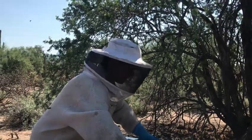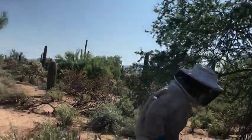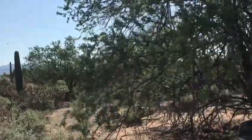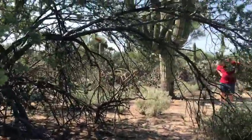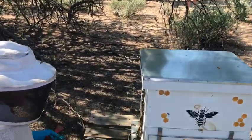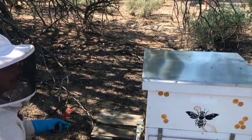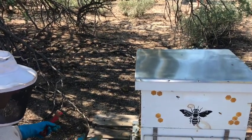So there's no dripping, so that we can kind of get an idea of whether it's a continuous problem, or if some workers just accidentally ran into something that wasn't good for them. Like I said, it could be a one-time application of pesticide and the problem's gone, or it could be a continuous issue. That's what we need to figure out. Okay. But regardless, we're going to need a new queen.